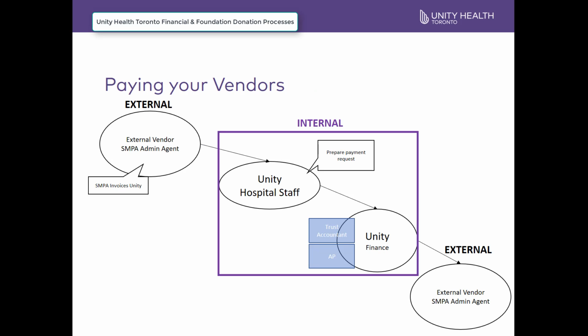Paying your vendors. Once your project is operational, you will begin to incur expenses. It is important to remember that often organizations who serve Unity Health Toronto may have familiar names in their business name. It is important to keep in mind that these businesses, partnerships, and not-for-profit organizations will not have access to Unity Health Toronto systems, banking systems, and authority to pay invoices. The following are steps to pay your vendor invoices.